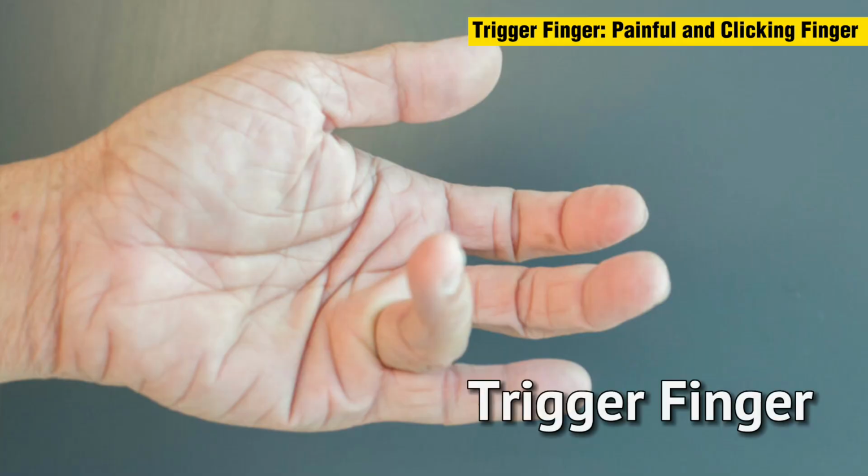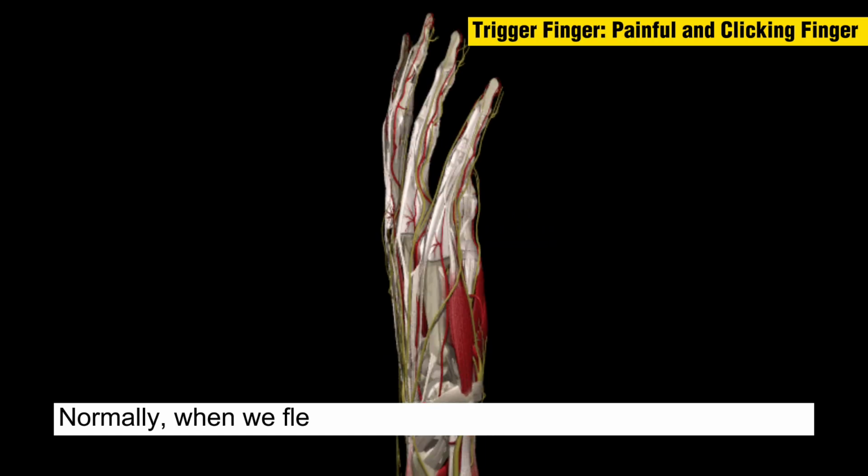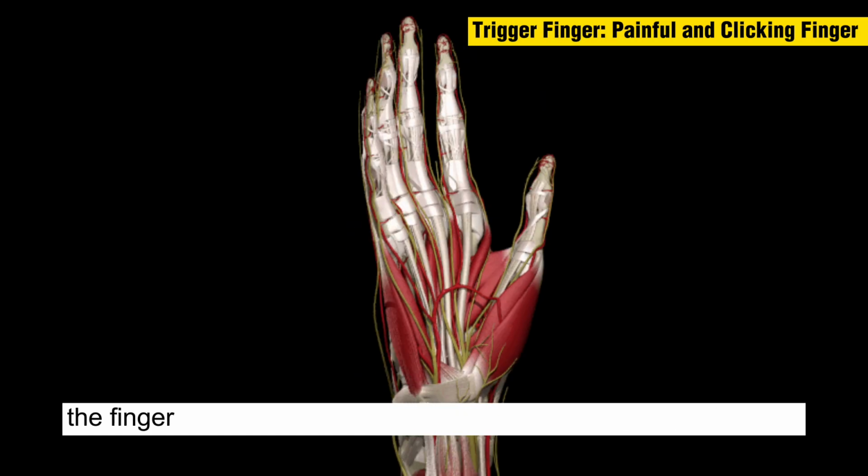For today, I would like to talk about painful and clicking fingers. It's called trigger finger. Maybe some of you have experienced this problem.